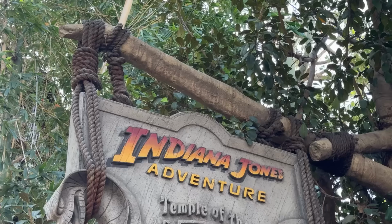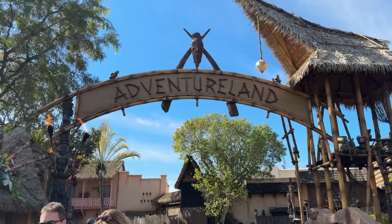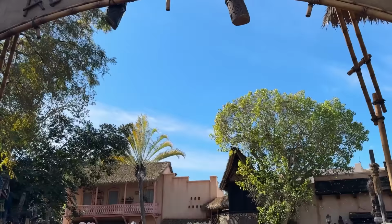We have made it to Adventureland to ride Indiana Jones Adventure Temple of the Forbidden Eye. The legend continues from Disney and George Lucas. Oh wow, that's a subtitle and a subtitle. That's a lot going into one attraction. This is, in my opinion, the most popular attraction here in Disneyland.